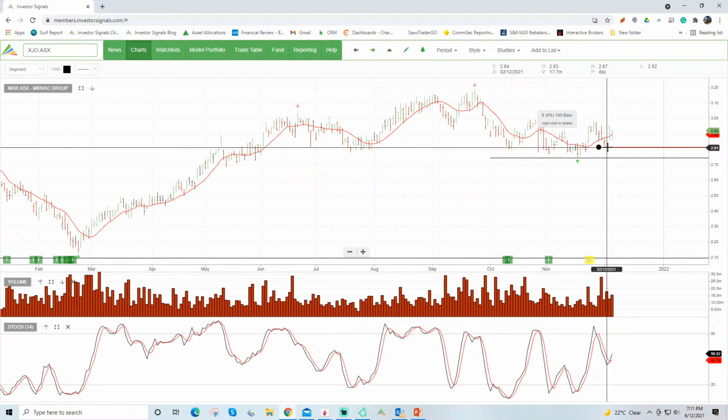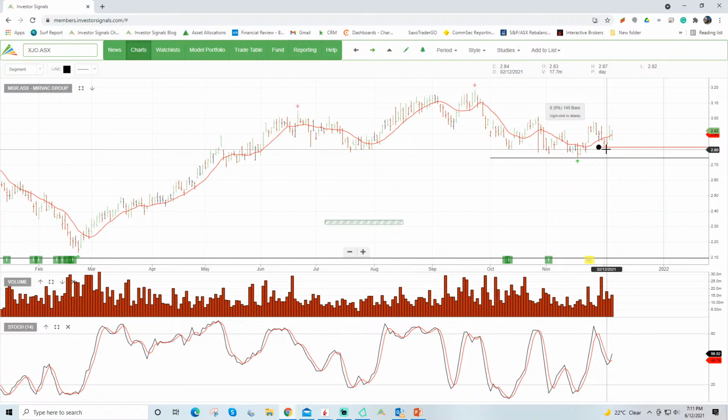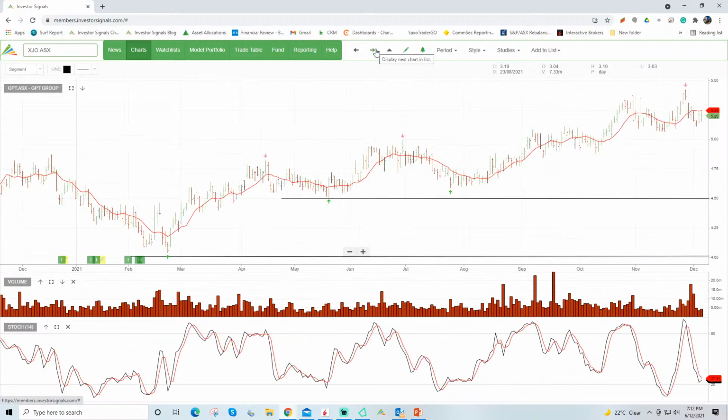To put some numbers on that, the higher low on the 2nd of December is around $2.82. The actual pivot low would be $2.75, so you'd be running stops under either of those 2 points as an example. But we like Mirvac. We think we could see the earnings surprise on the upside there.